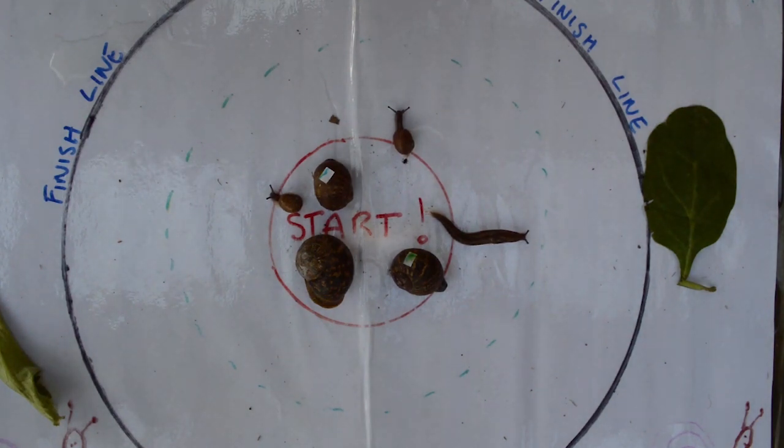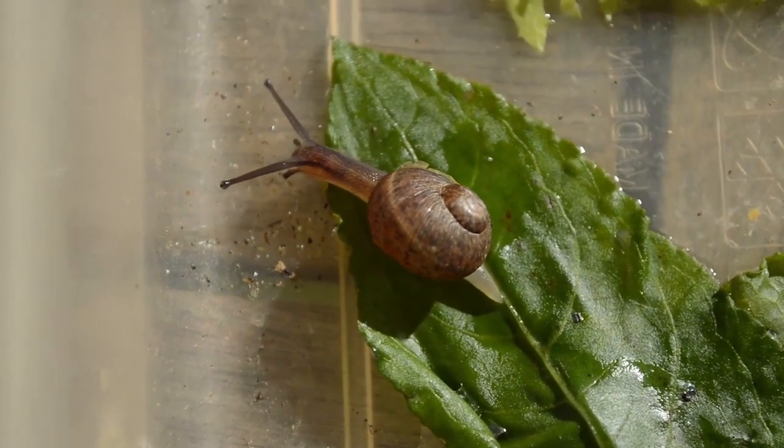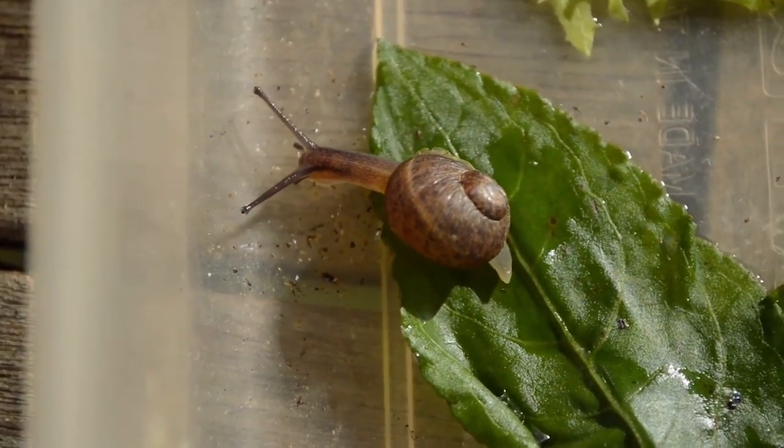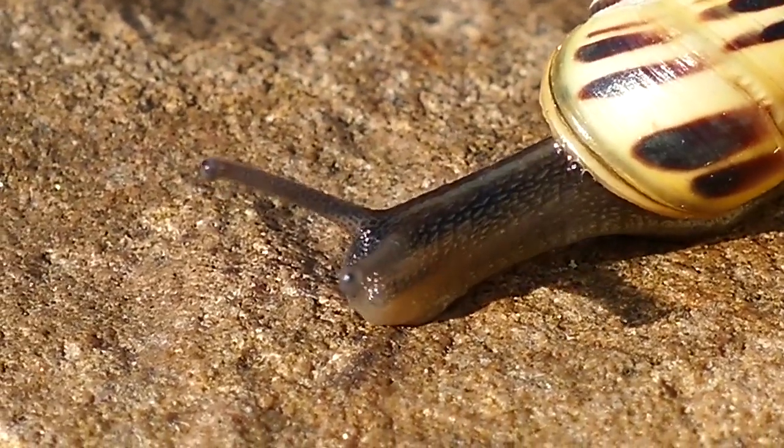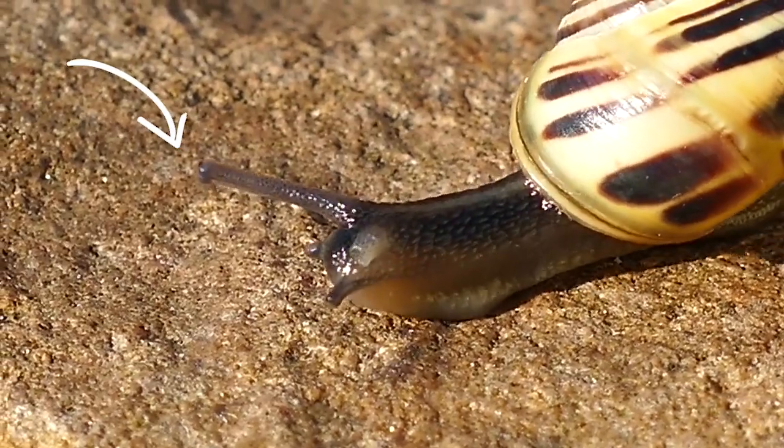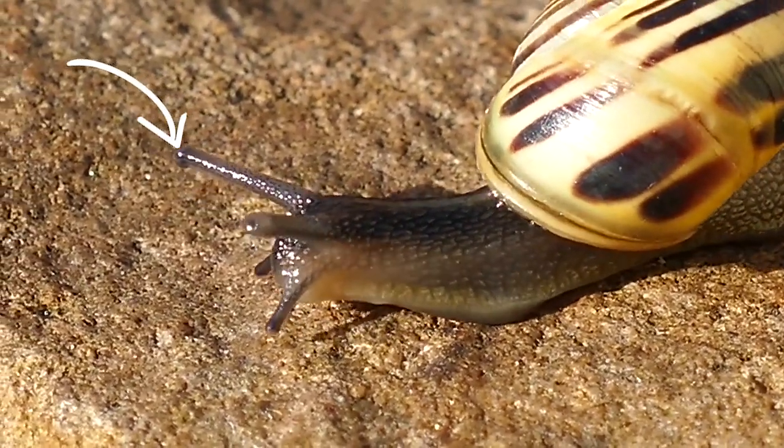Slugs and snails mainly use their tentacles to smell food and feel their way around. No point cheering them on though, because they can't hear a thing. They have very poor eyesight, but they do have eyes, which you might be able to see at the end of their upper tentacles or eye stalks.